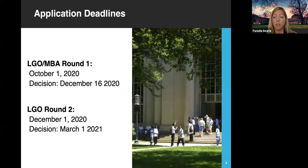So for example, if you apply through the MBA system and we're not able to admit you to LGO, you'll be automatically considered for the MBA program. And it works similarly on the engineering side as well. So if you apply through engineering and we're not able to admit you, you'd be considered for a straight master's in engineering. And with that, I will pass it back to Eileen.